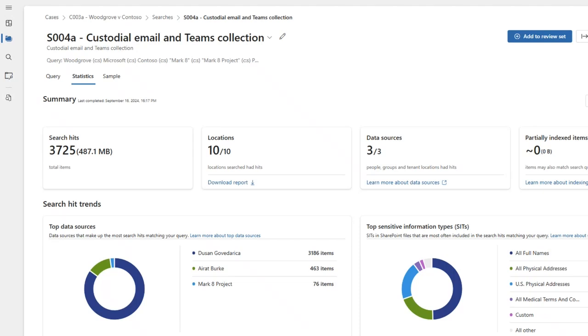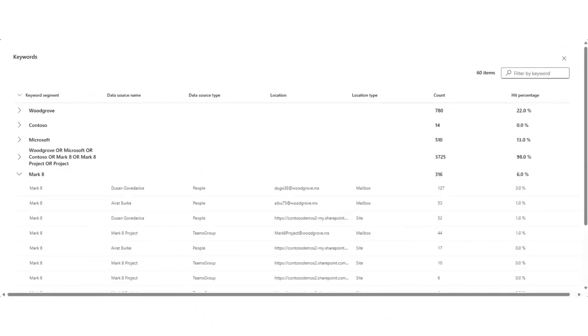And that takes us to another area of improvement, and that is the new categories and keyword reporting. This is the new estimate/category view that you're going to have in the new UX. We've included more information about your search hits, your locations, your data sources, but we've included new categories like top data sources, top sensitive information types, to give you a little bit more visibility into the sensitive information in your case. And we even have a new keyword report.